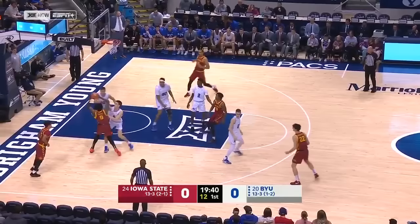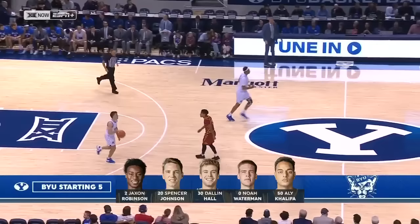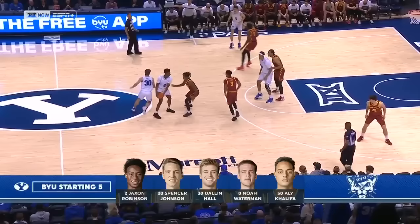Dribble penetration. Gilbert inside. And a turnover for the Cyclones. Trey King with the traveling violation. Well, right there, you see in the half court, you see BYU's starting five. Jackson Robinson, Sean, getting his first start of the season here tonight. But Iowa State, first possession, trying to work that interior. So Robinson makes his first start of the season.